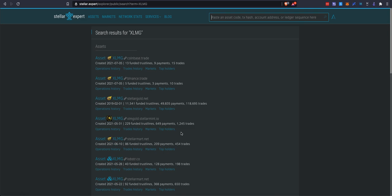I've seen that question so many times every day, which is great. You guys are doing your due diligence, making sure you're getting the right one, checking with the admins, checking with the team that you've got the right asset issuer before you go and trade on that pair. So you can see here, as they get more established and more mature, you generally find that it's the one with the most trust lines, etc. Right? So we're going to go with this one because we know Stellar Gold's been around for some time. We're going to click onto here.